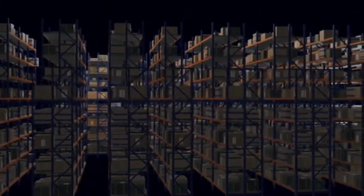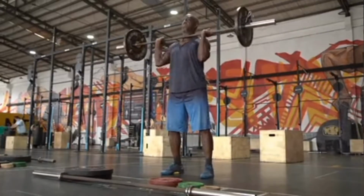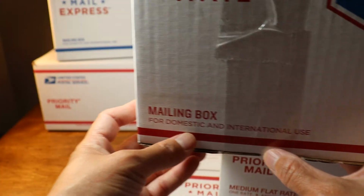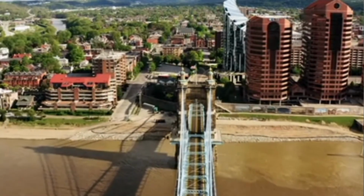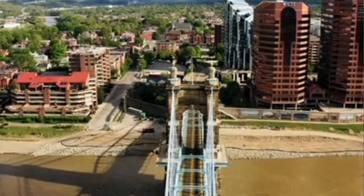If it's a mailing box and it's heavy, it will cost you more. It is the distance and the weight. This is what costs you more money. The farther it goes, the more expensive it is. If you are using a mailing box, it will cost you more money than a flat rate box.